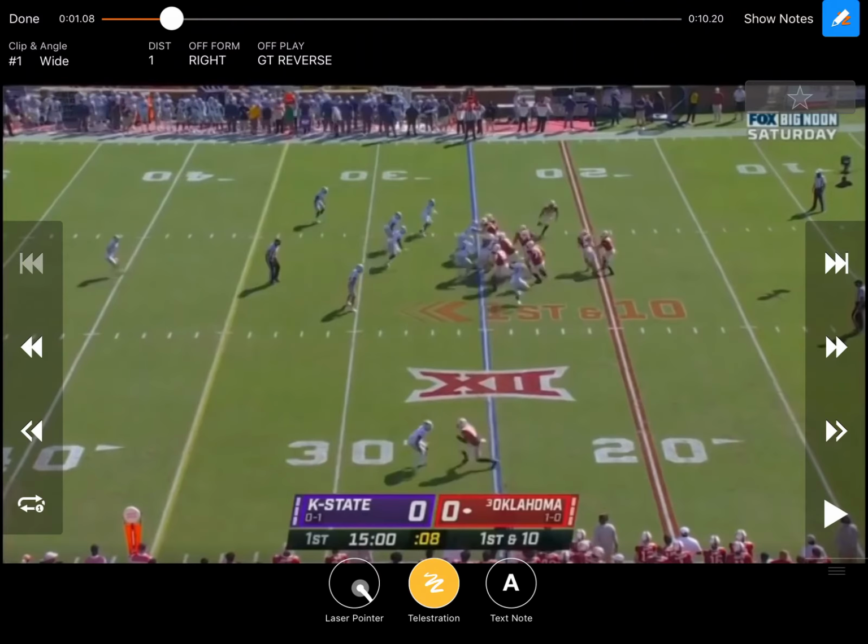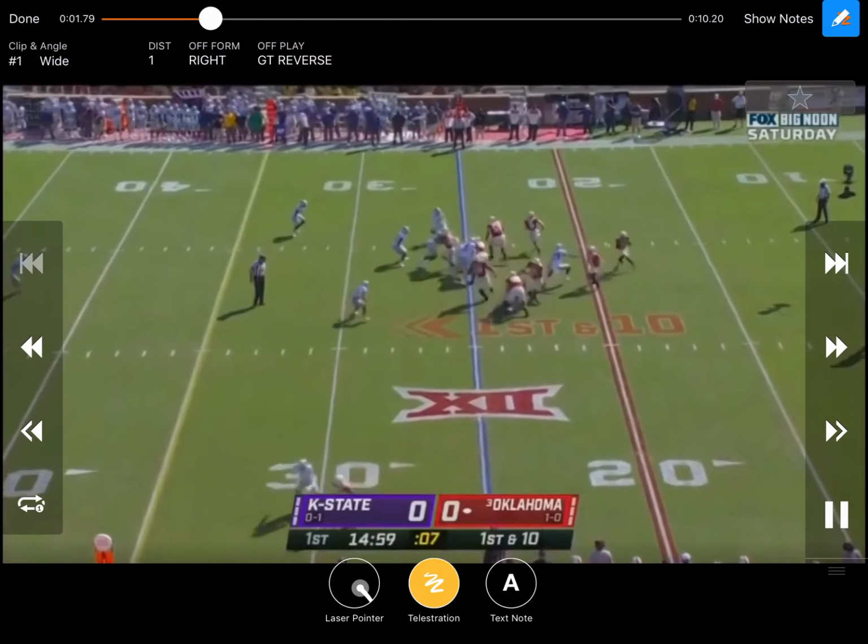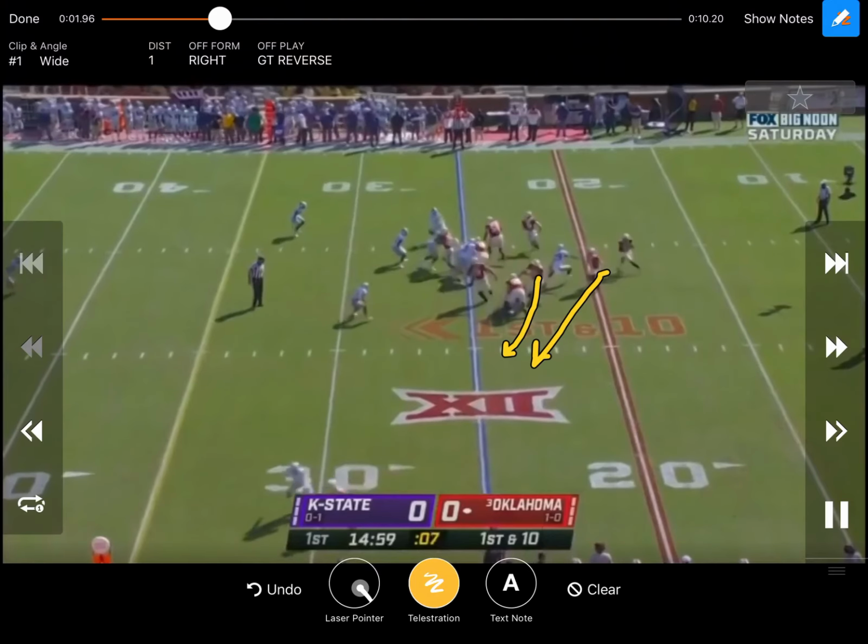As you continue to play it, you can see the guard continues. The tackle is actually putting on his brakes, and he's about to work back that direction as the reverse is coming here. You can see it's a pretty quick pitch right there. He's actually pitching it out to the side, not directly behind, and the quarterback is trying to get out in front.